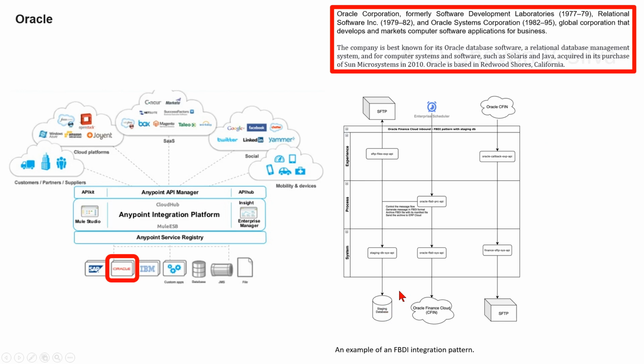This allows you to perform any complex transformations and validation rules against data. Additionally, you can take advantage of throttling the data from the source to the target in a better way due to the staging database. FBDI is one of the ways to integrate with Oracle ERP Cloud.